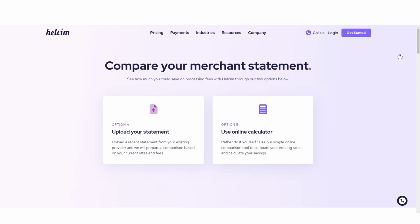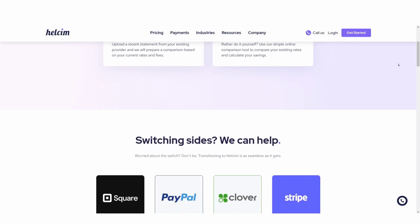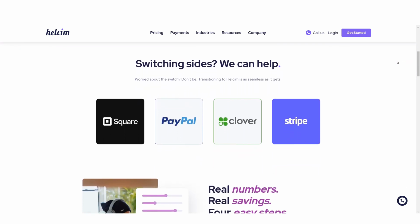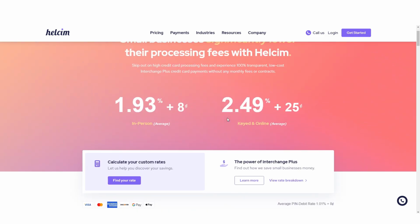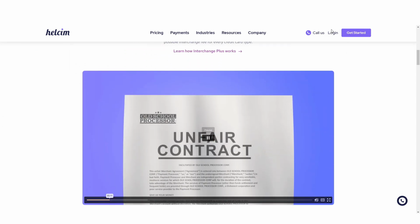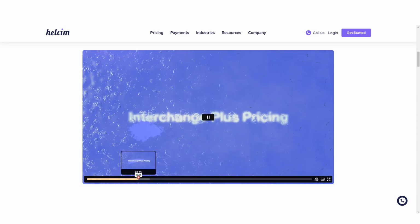In comparing Helcim with other payment processors like Stripe and Payment Depot, several factors come into play. While all three offer timely payouts, Helcim stands out with its tiered pricing structure, which can result in substantial savings for high-volume businesses. However, Payment Depot's unique subscription-based fee and low per-transaction costs may appeal to certain users.